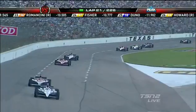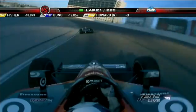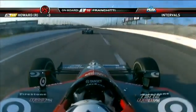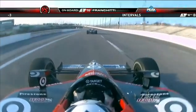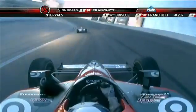And Alex Lloyd is right there in the thick of things, isn't he? He's running in 6th position between Helio and Andretti. We're on board with Dario Franchitti, who is running 2nd, but getting a challenge from 3rd place, Scott Dixon. So guys, what's it like to race here at Texas?